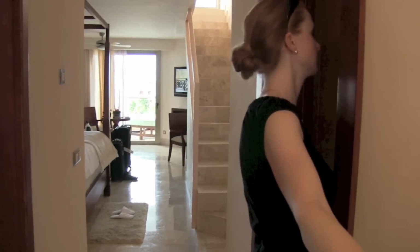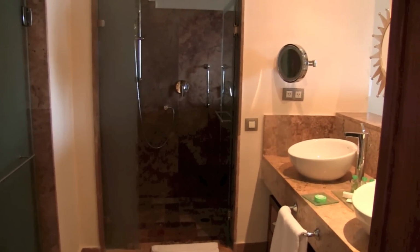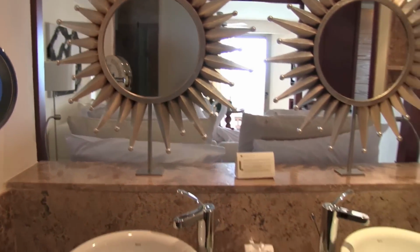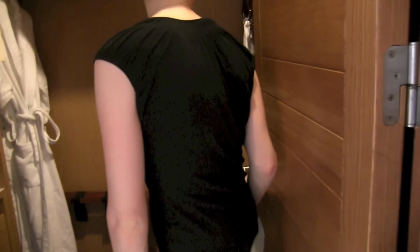We're in Playa Mujeres, Mexico. Keep the door behind me. Here's our nice bathroom, shower, big shower, dual nozzles, very fancy bathroom. Give us a tour. What else is in this room? Some kind of super fancy safe. I haven't quite figured it out yet. That's what I discovered. Oh wow, huge closet, amazing.